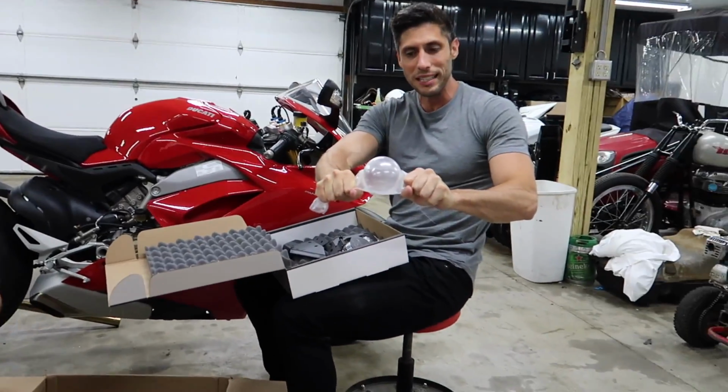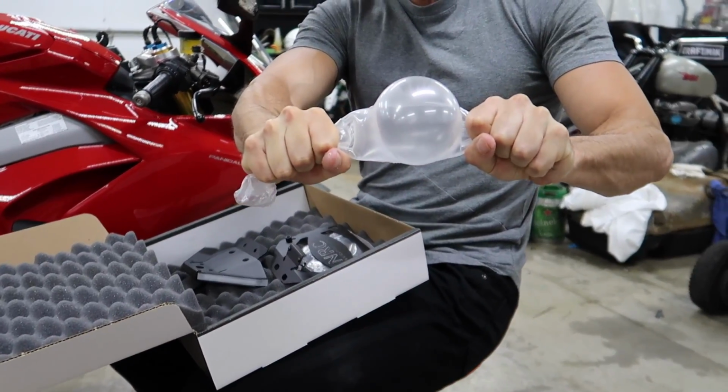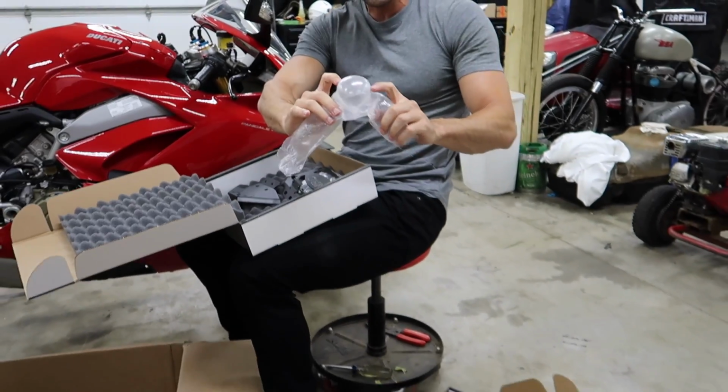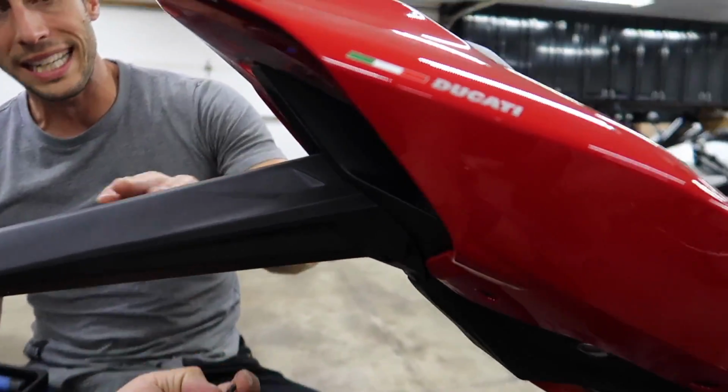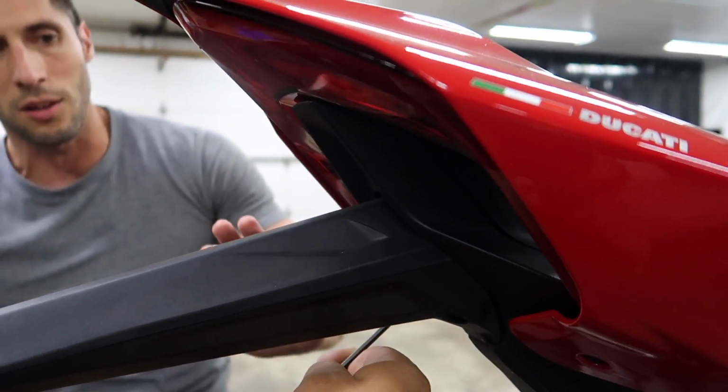What just happened? How is that? Look at how... You need to pop that pimple. So the first thing we're doing is starting with this fender eliminator. I cannot stand to look at this for any freaking longer.